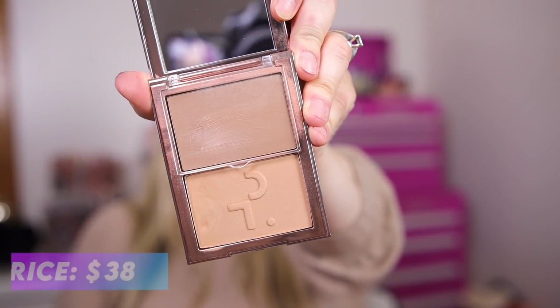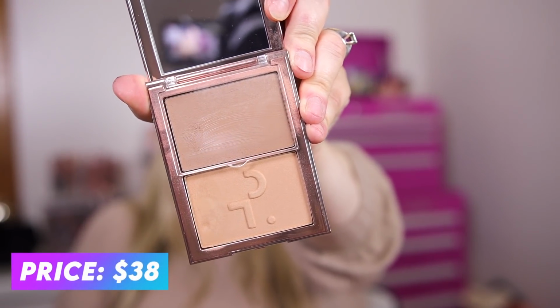But I just got a new one that might take over the first spot, and this just came today, and I literally just tried it out for the first time, but I am blown away, so I had to mention it today. The new Patrick Ta. This is the Cream Contour and Powder Bronzing Duo. Oh my goodness, I am shook by this product. So I knew I was gonna like this because I absolutely love the cream blushes. We will get to that in the next category, but the Patrick Ta cream formula beats everything.